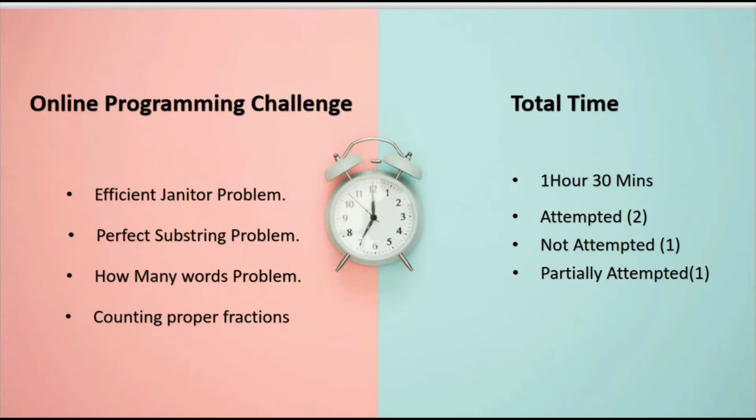Now let's come to the overall process for this online challenge. The time would be 1.5 hours, but again it can vary from profile to profile. The difference would not be very much. At least 1 hour of online programming challenge you will definitely get. Now coming to the questions.